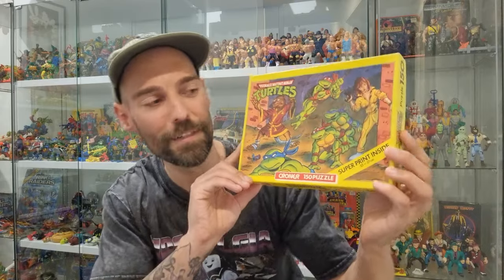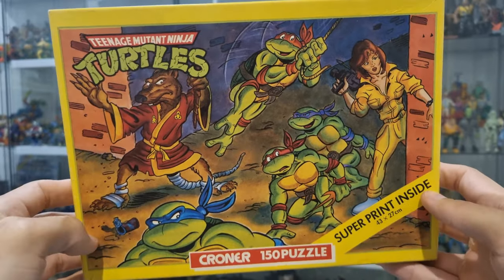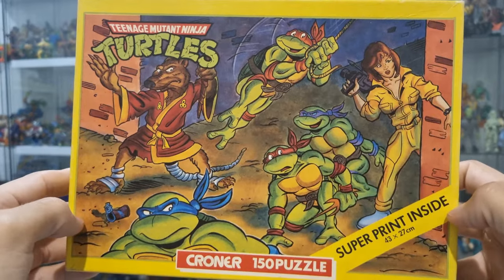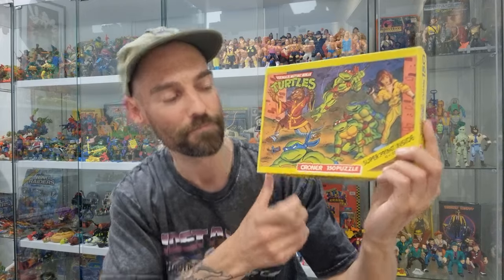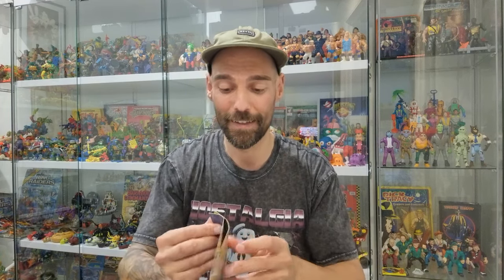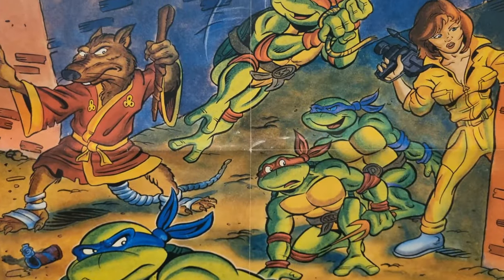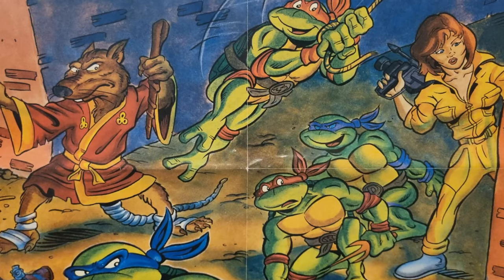But above all, he's just a champion bloke, and he surprised me with a very generous gift, a vintage TMNT puzzle. I remember these jigsaw puzzles from 1990 or 1991. I had a couple of these as a kid. These were released by Kroner, and they all came with a poster, and this one still has the poster. Check this out. This is too cool. I might have to actually maybe pop this into a frame. Absolutely beautiful. So yeah, massive shout out to Shane for that one.